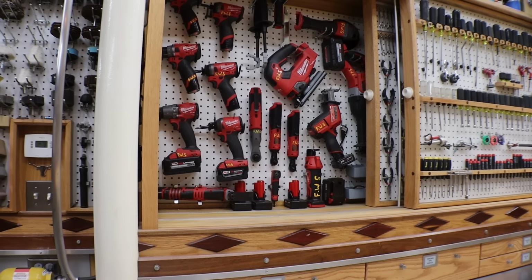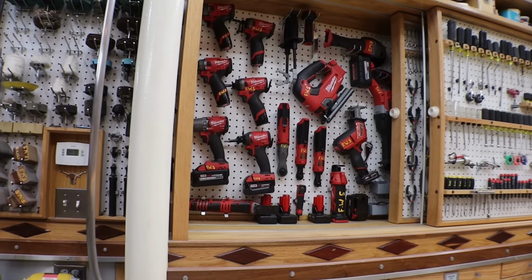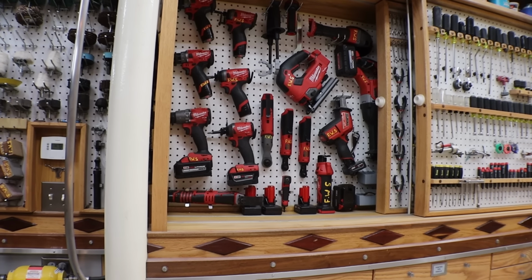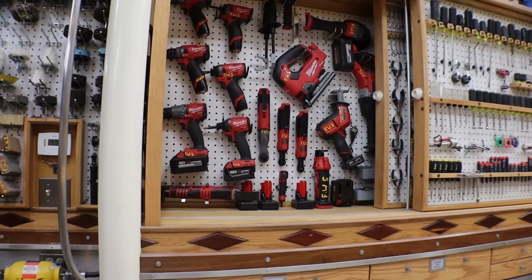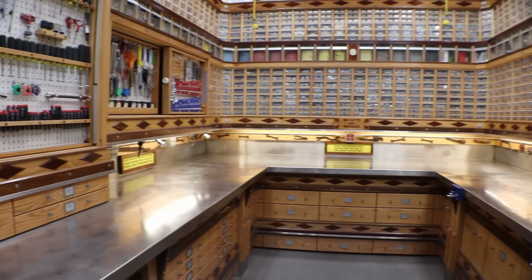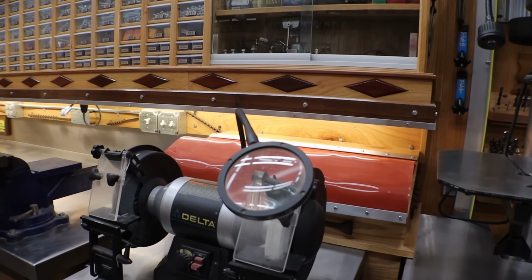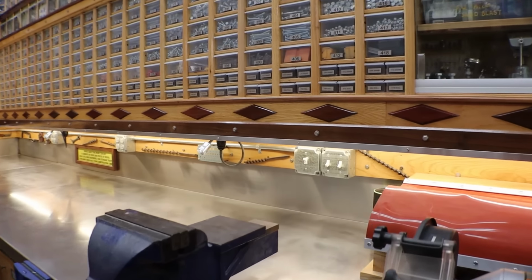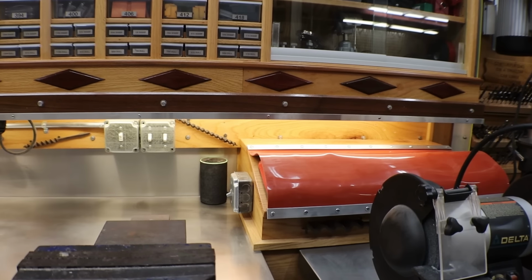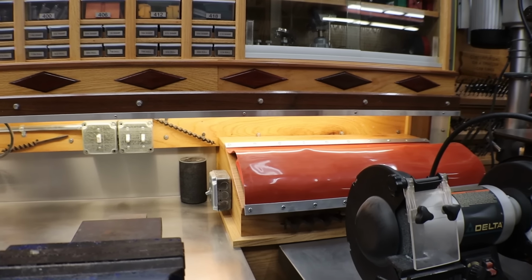I recently upgraded all my cordless tools to this Milwaukee 18 line. I really like these tools, the accessories, the battery life, the durability, well built. Can't say enough good things about them. Over on this side of the bench is the charging station for the Milwaukees. I keep it covered. I also keep a kill switch on all my charging stations. I've had problems in years past with leaving chargers plugged in.